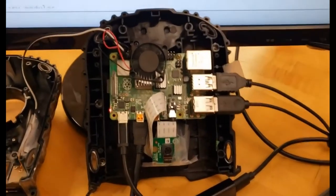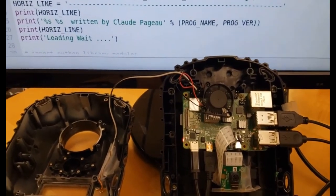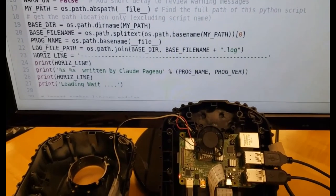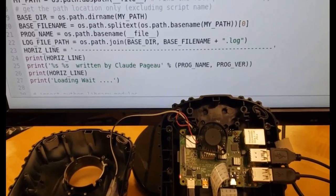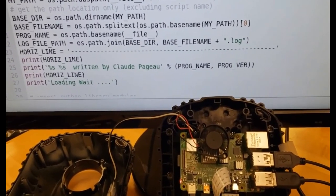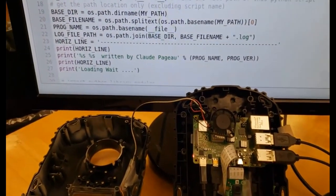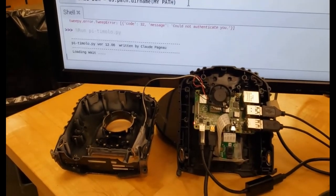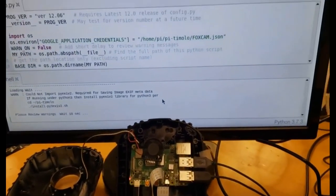Pretty much it will take video, time lapse, and motion activated pictures. And I also installed software to run object recognition, so it will actually take a picture and give you labels. And I will demonstrate the software running. Run script. Wait a few seconds.